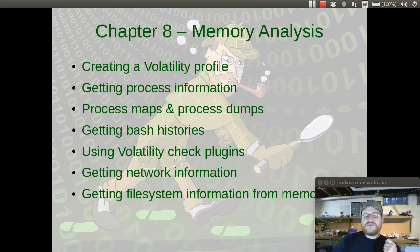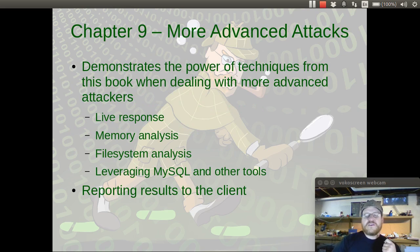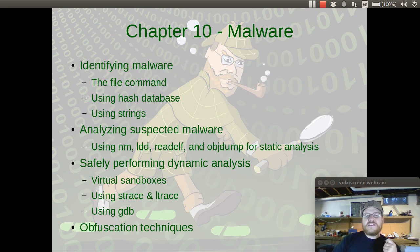We also covered memory analysis in this course. We talked about Volatility, how you could make profiles easily. We talked about what works and what doesn't work in Volatility. We also went through our more advanced attack scenario. And we went through all of the same steps as we did with our simpler scenario from earlier in this course. And finally, we talked about malware. We went through how you identify malware. We talked about analyzing suspected malware, starting with static analysis, disassembly, and then we talked about safely performing dynamic analysis, how you want to use sandboxes, and then tools like strace, ltrace, and GDB. We also talked about obfuscation techniques. So we covered a lot in this course.